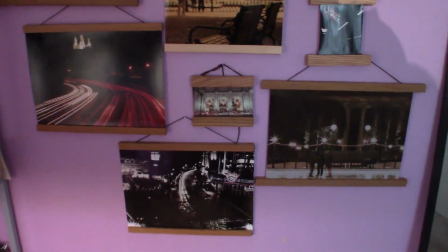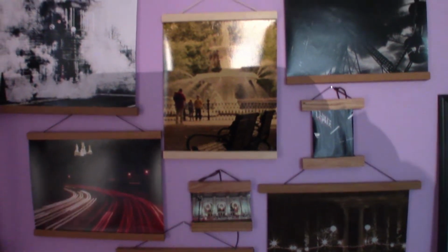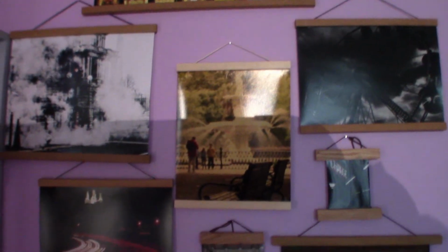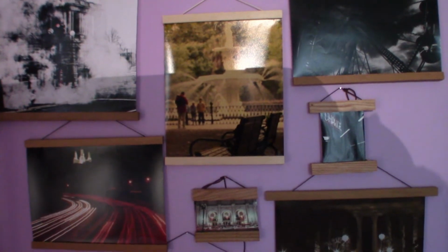And all of the other artwork is done by my friend Harrison Albert. He and I went to high school together, and he studied photography at SCAD. This is all like early work though. This is before he went to school. I don't know if he even likes these anymore, because you know, when you learn more about your craft, you start to kind of hate your old work.